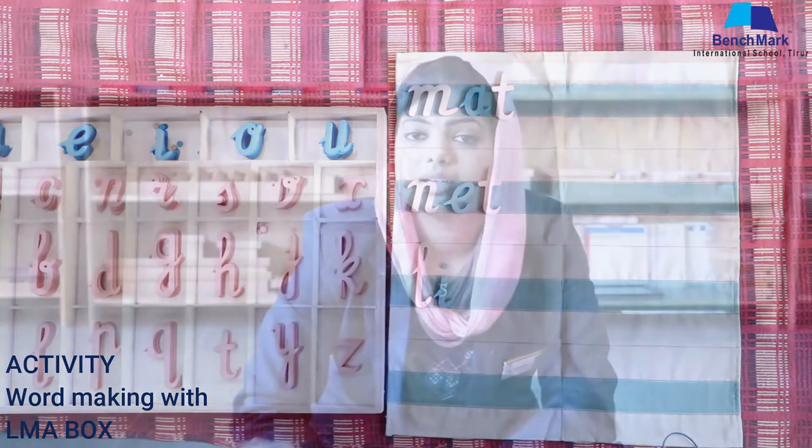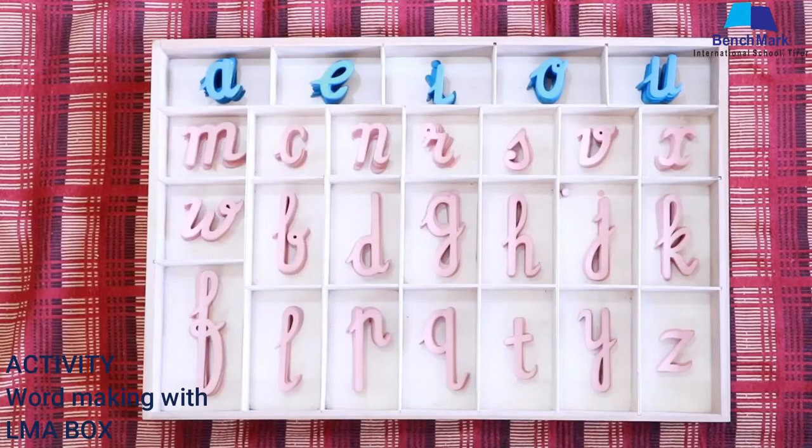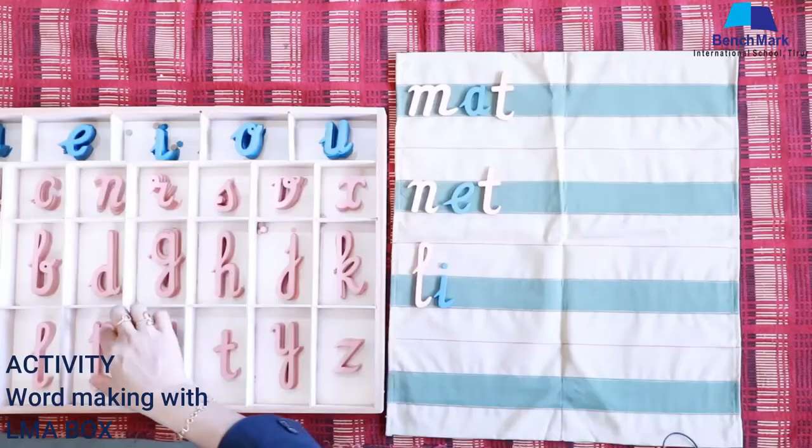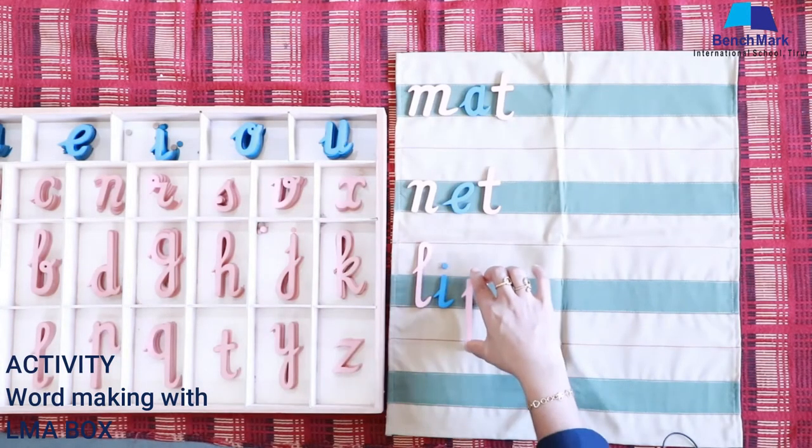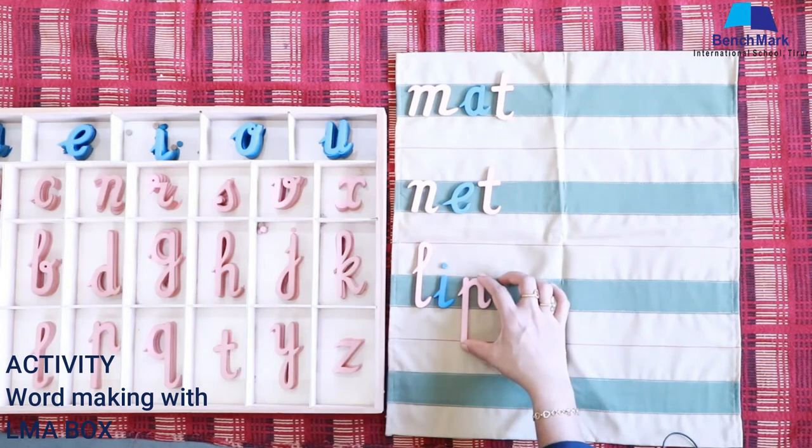E. What is the last sound when I say the word lip? Lip. L, E, P. Yeah, good. P. Okay. Can you find P? We can place P near to E.